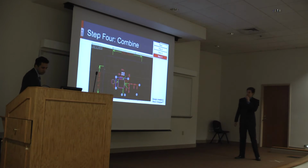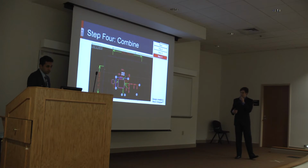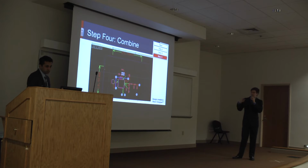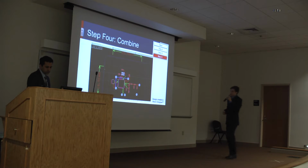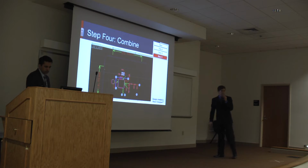And so the very last step was to combine the microcontroller and the sensor into one design, now that we have tested the functionality of each individually. Here you can see a combined schematic for the microcontroller, which is here in the middle, and the sensor on the left, as well as all the other necessary components to complete them.